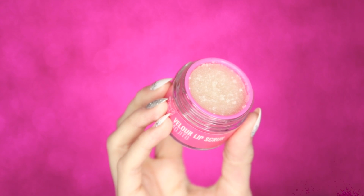It is right there. Now that we've got the eyeshadow and highlight out of the way, I'm going to move on to the Velour lip scrub. It smells really good and it does smell like Mojito, but I don't know why. It does also kind of smell a little bit like bubblegum and spearmint. So I'm just going to take a small amount of this lip scrub onto my finger and just go ahead and scrub my lip, I guess. Probably should have done this before everything else.